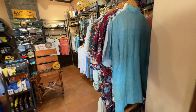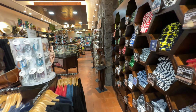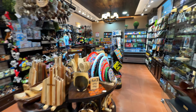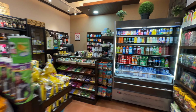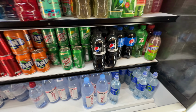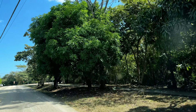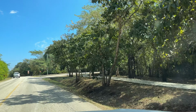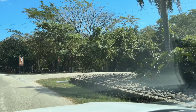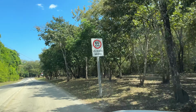Hola, señorita. Hola. It's looking good in you. Nice, fully stocked here. I am thirsty. My favorite. And then around here, they have like a beach club, they have stables, they also have tennis. I believe there's a golf course over here. They have several other hotel properties, but you can see lots of different amenities around this large gated area. So you have to go through a gate to get here.